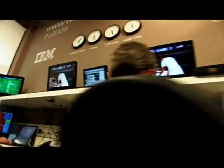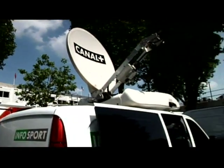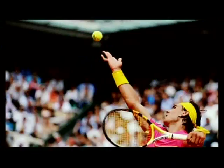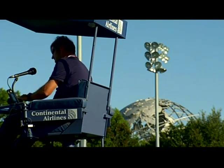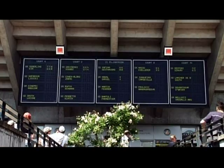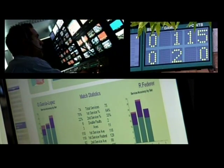We collect all the data, it comes back into this room, and then we distribute it out and around the world. It all starts the moment that very first point is played. When that chair umpire presses a button that says the point was made by a player, you'll see scores all over the world change, whether you're watching on the web, television, scoreboards on site. That's what causes scores to go through the system.